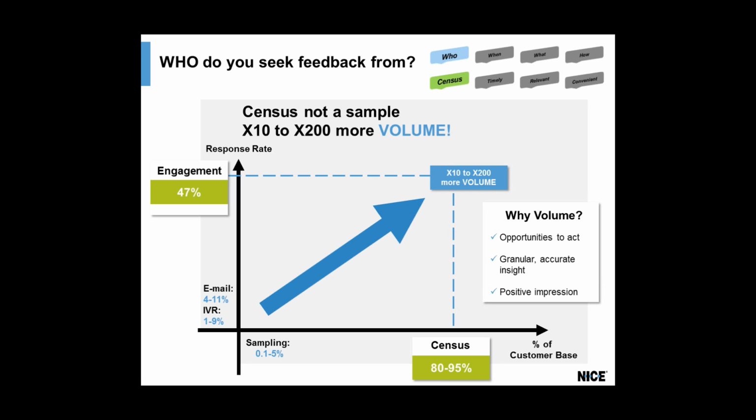And in this example, I've tried to summarise what I see with customers who are embarking on new voice of the customer programs. Typically, they have a sampling of their customer base, where in many instances, less than 1% of the customer population are polled. It reaches maybe 5%. And what we're advocating really is getting up to the 80, 90%, the census approach to drive the volume.